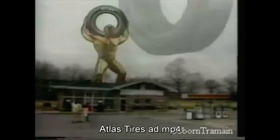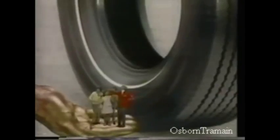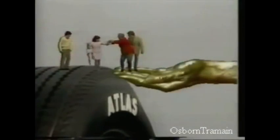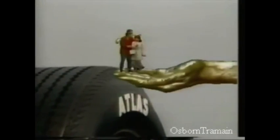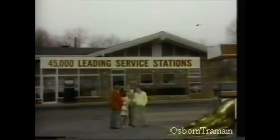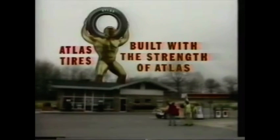Atlas, the tour's here. Look at Wow. Oh, my. Okay, take us up. Atlas stands for tires built with the strength of Atlas. What deep tread. Built strong for long mileage. Why all these grooves? Good traction on wet roads. That's a tough tire. Tough to help protect you against road hazards. Where do I buy them? At 45,000 leading service stations. Atlas tires, all built with the strength of Atlas.